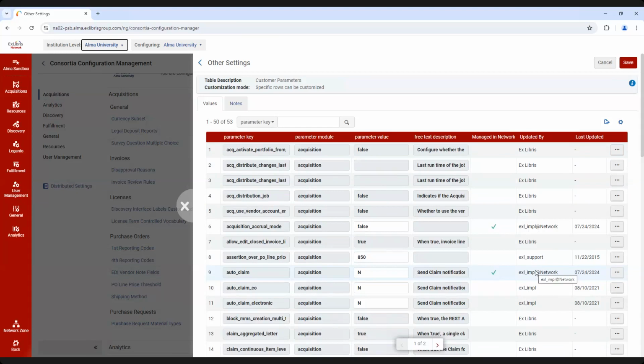And we will see how it looks from the member institution. So I'm switching to the member. Now I'm not touching the network zone, but I'm going to log in to the member. So I'm going to the Alma University institution. I'm logged in to that IZ, okay? And I'm going to go to the configuration, acquisition, and I'm going to go to the other settings, which is the configuration that I just presented to you.